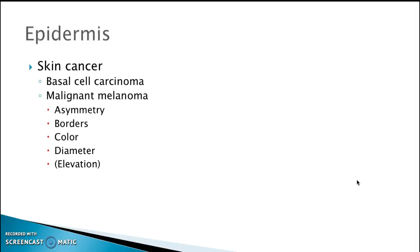C stands for color. A mole or a freckle is usually all one color. Malignant melanoma might have areas of black, blue, purple, and brown all within one pigmented area. D stands for diameter. The rule of thumb is that the area should be smaller than a pencil eraser. It can also indicate a change in diameter of this area.